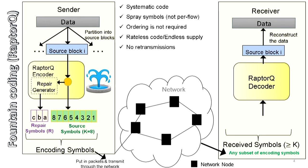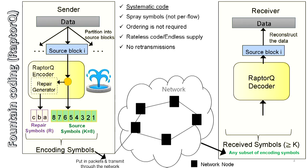The first feature here is that RaptorQ codes are systematic codes. That means our encoding symbols include the source data. What's the beauty of this feature? If there is no congestion in the network and there are no losses, and we receive all the source symbols, that means at the receiver side we don't need to do decoding. So that gives better performance.